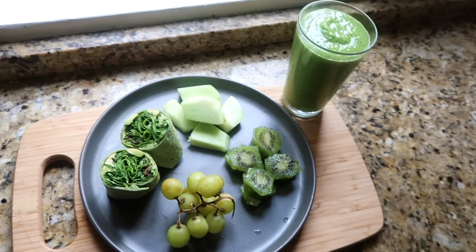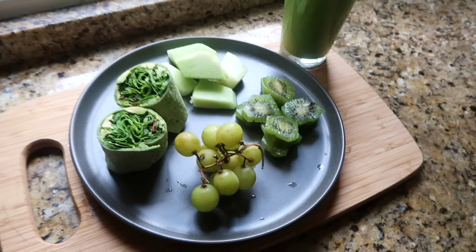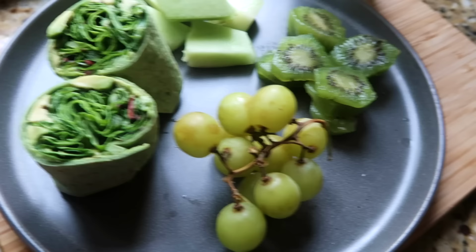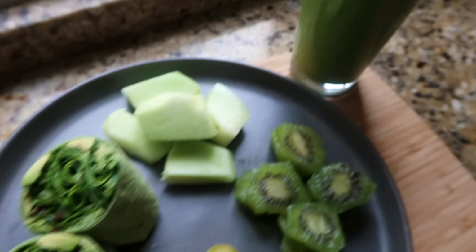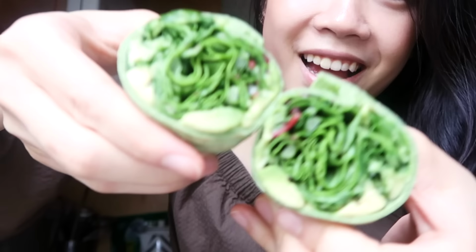And here it is. First meal of the day, my very green breakfast. Look at how good this looks. There's my green grapes, the kiwi, the honeydew, and I cut up the wrap so you can see the insides. It is super, super green. Then over here, of course, I have my green smoothie. I am so pleased with how this turned out. I love how creamy this smoothie looks because of the avocado. But this wrap, you guys, it is literally filled to the brim with green stuff. I say green food challenge, but honestly, this is more like 24 hours of eating really healthy. I am very ready to tuck in.